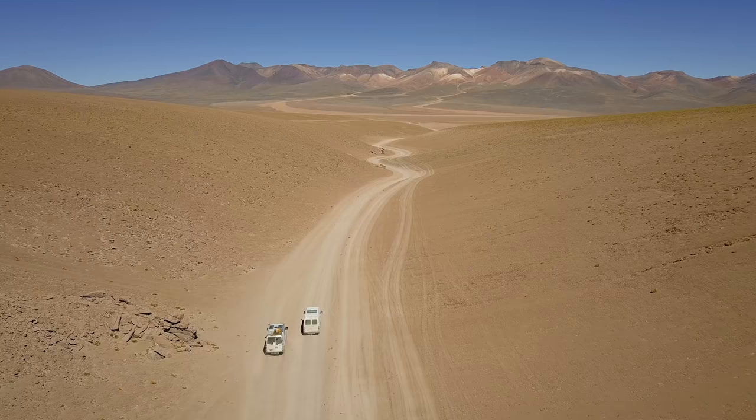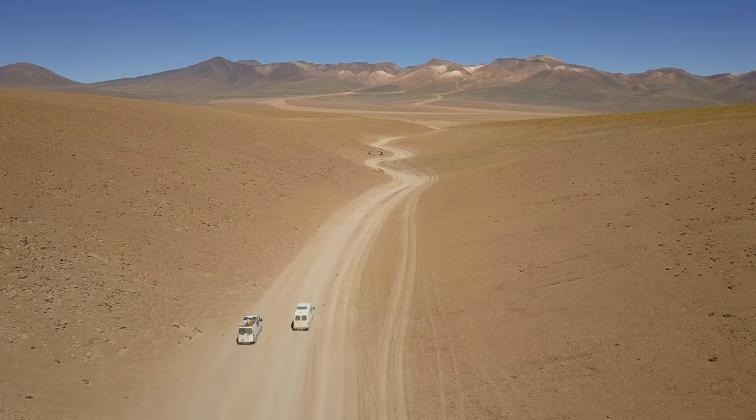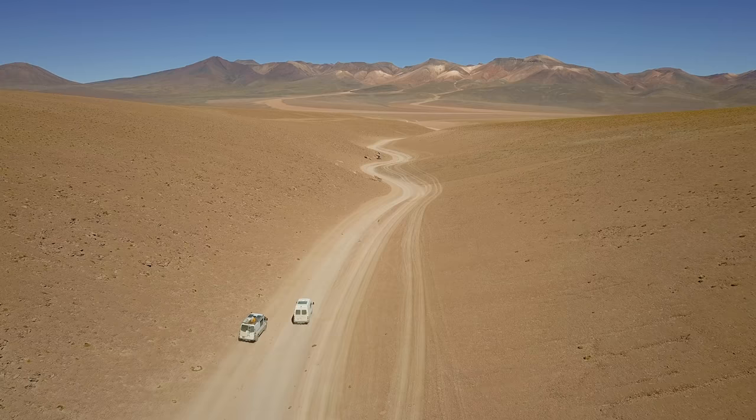The Lagunas route is said to be one of the most beautiful and unique drives on the planet. It is also said to be only achievable in four-wheel drives. Join us next Sunday as we tackle it in our vans.